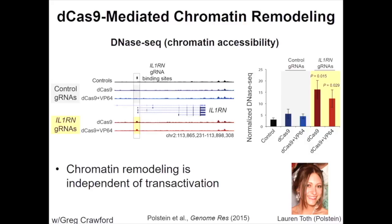However, after we deliver the guide RNAs either with dCas9 or dCas9 attached to the activator domain, in both cases we create a weak hypersensitive site at that promoter. That is a modest opening of chromatin, but still reproducible and robust. And so this convinced us that you could use this type of synthetic transcriptional activator to go into closed regions of the genome and awaken genes that normally would be repressed in these cells.